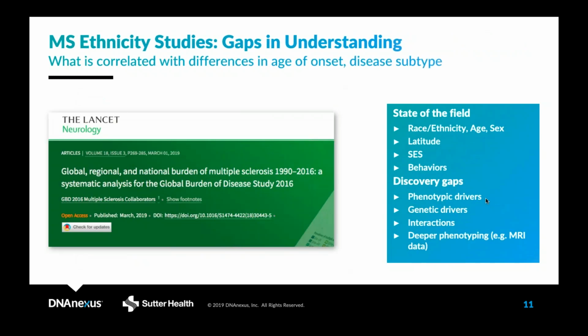When it comes to MS as a disease and the etiology of it, there's, again, a pretty healthy literature on differences by race and ethnicity, age and sex, latitude. There are also modifiable risk factors like socioeconomic status and behaviors, whether it's diet and exercise, that are already published. But again, there remain gaps that we're addressing at the clinical level and in our patient population to identify whether there are other phenotypic drivers of disease, what the genetic drivers are, and if there are genotype-phenotype interactions that might be causing some of the burden of this disease. And again, we're bringing deeper phenotyping to this project, so we have a wealth of MRI data and other clinical phenotyping that will be used in the data set that we're building together.